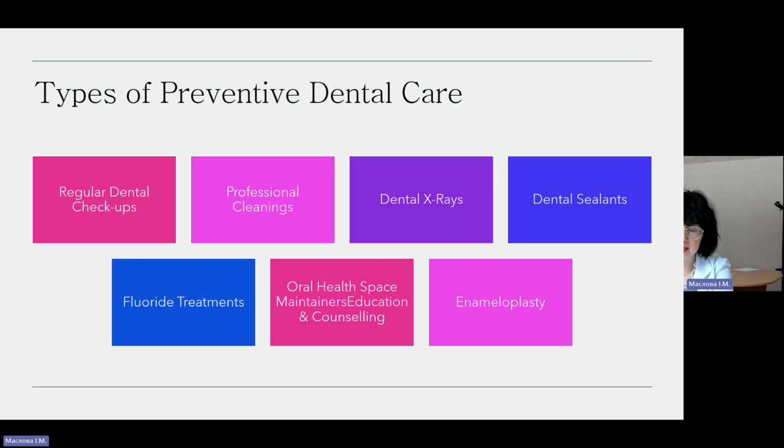Dental X-rays. Dental X-rays are diagnostic tools used by the dentist to uncover dental problems that might remain unseen during a visual examination. Dental X-rays are capable of identifying various concerns, including cavities, tooth decay, impacted teeth, and bone loss. These X-rays play a critical role not only in early detection, but also in formulating effective treatment plans tailored to each patient's specific needs, ensuring comprehensive dental care.